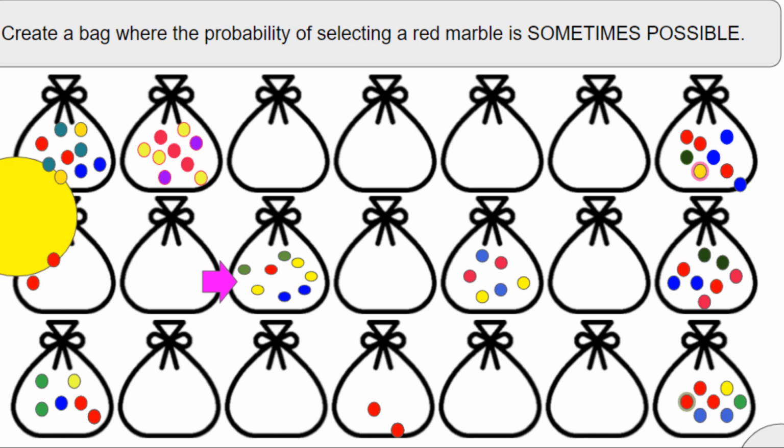Of all of these, I wonder which is the least likely that we would select a red. If you think you're least likely to select a red, let us know why you think it. The least likely would be the one you're still pointing at. Yeah, I think so too.